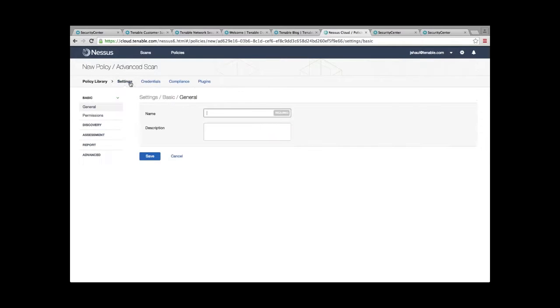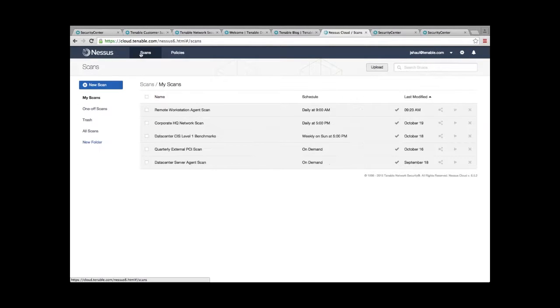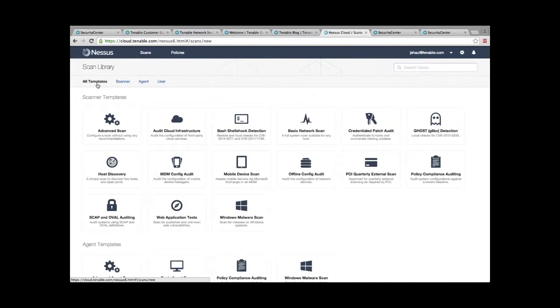The settings of a scan policy have to do with things like permission, who should see this policy and who gets to use it, and that kind of thing. All right, so when I run my scans, I'm going to add a new scan and very quickly configure this. There's a few things I want to point out.